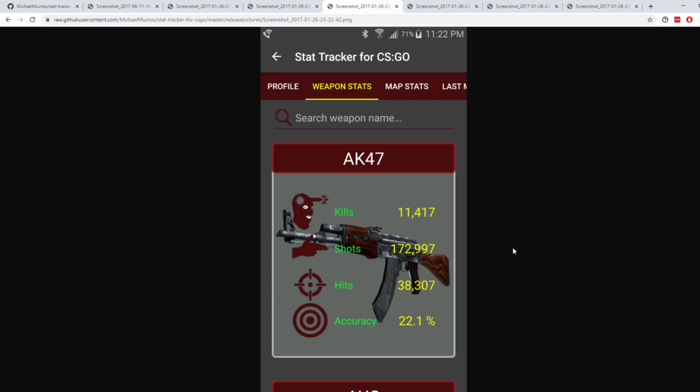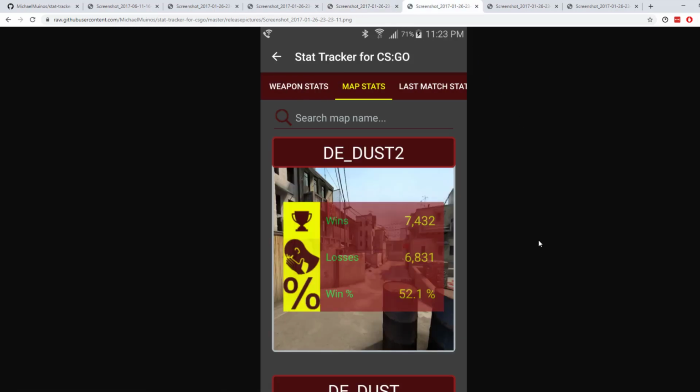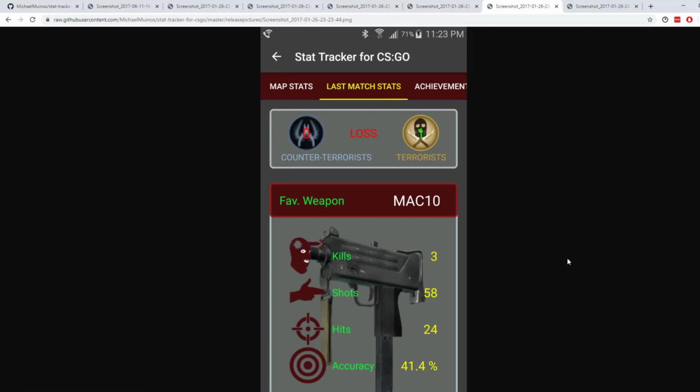In the second tab, it shows you all of your weapon stats, so you can scroll through every single weapon and view the number of kills you got, hits, accuracy, all of that, and you can search by specific weapon names. In the third tab, you can see your map stats, so you have your wins, your losses, and your win percentage for every map, and just like for weapon stats, you can search by specific map names. In the fourth tab, you can view your last match stats, so you can see if you won or lost your previous game, and also what your favorite weapon is.